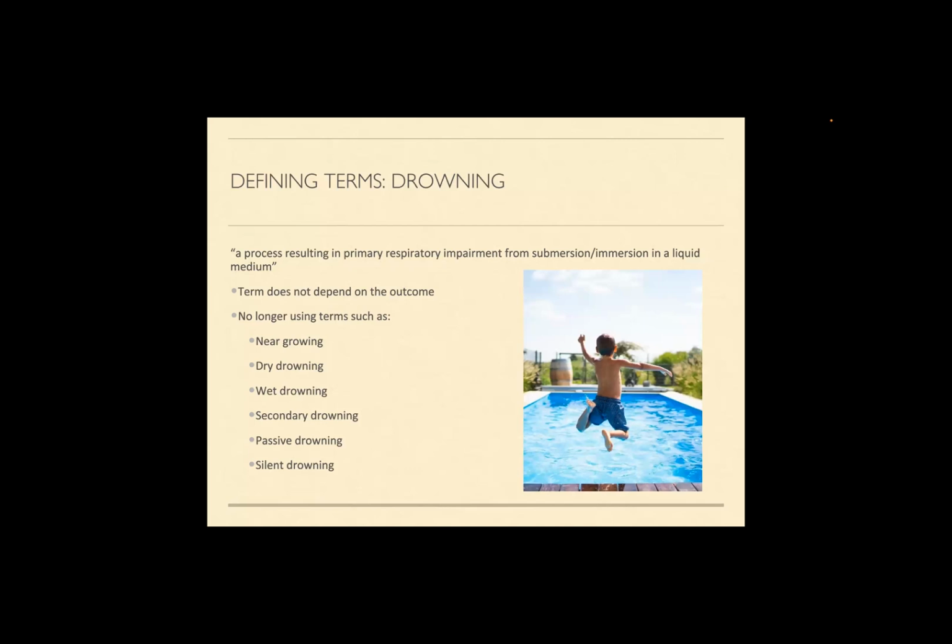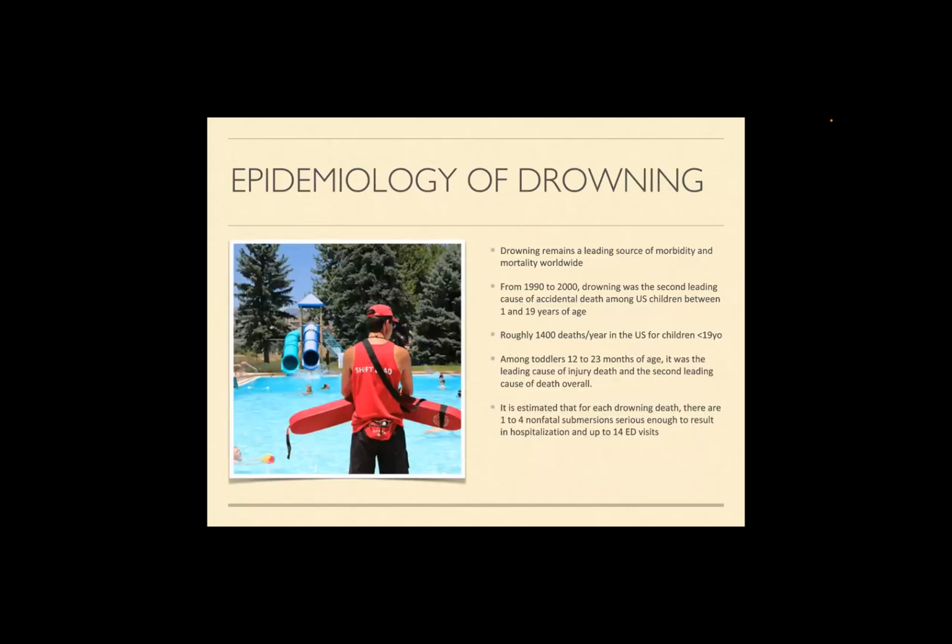So it doesn't matter if they die or they don't die. And stay away from all of these other terms. They're unnecessary. I'm going to go through some of this kind of fast just for the sake of time.